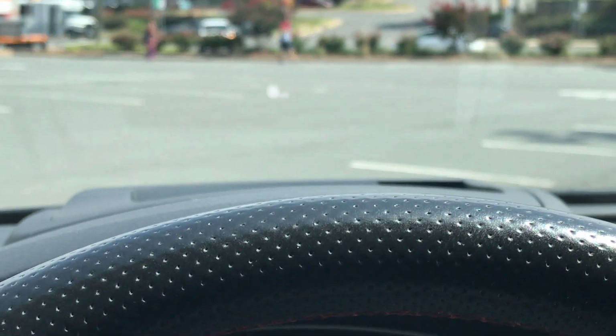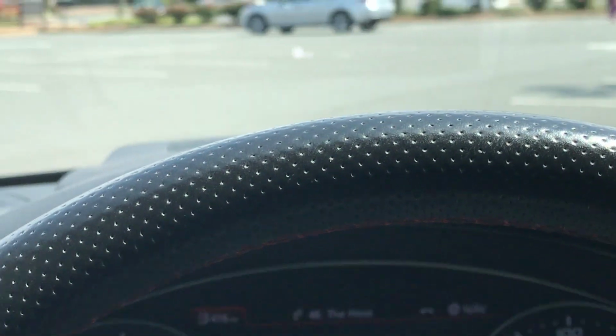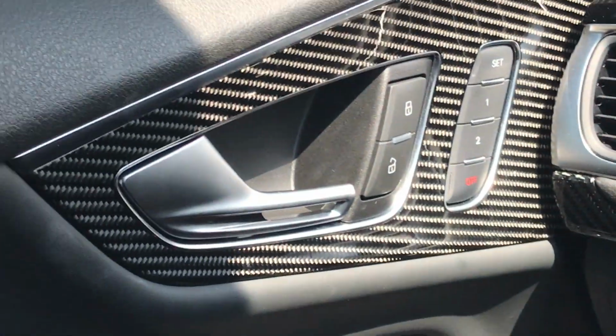This also has the Audi crash avoidance system, but I don't ever want to test that. Basically, when you're about to crash, it'll tighten up the seatbelts. It'll slow the car down to close to brake speed if it's an imminent crash, to try to protect you from injury.